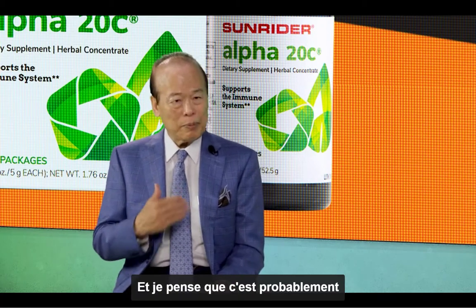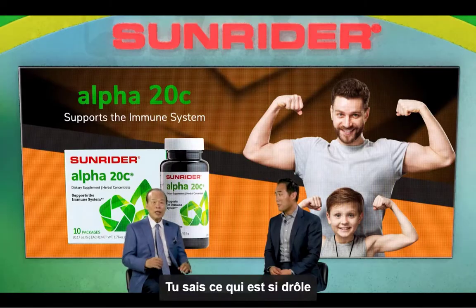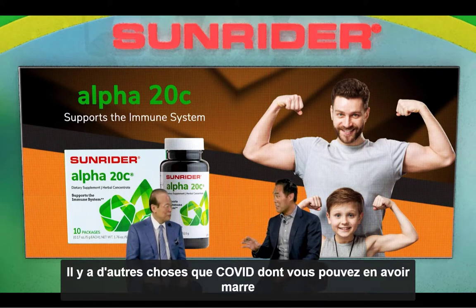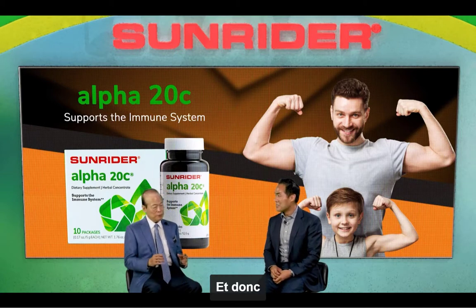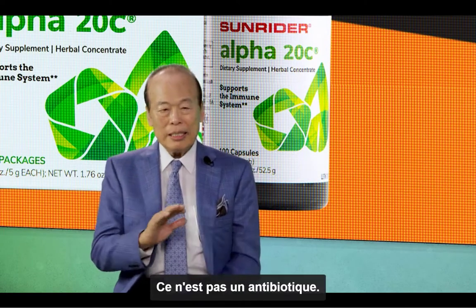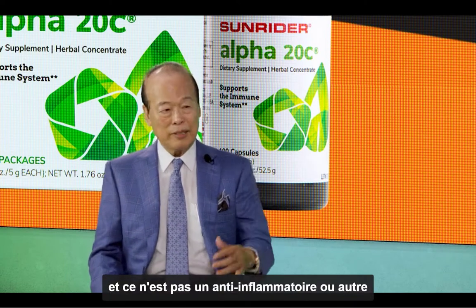I think this is probably the most important one. Vaccine is good. Cure is good. But the bottom line is we still have to help ourselves. What's funny is that people forget there are other things besides COVID out there that you can get sick of. Yes. And so when I designed the Alpha 20C, it is not an antibiotic, and it is not an anti-inflammatory.